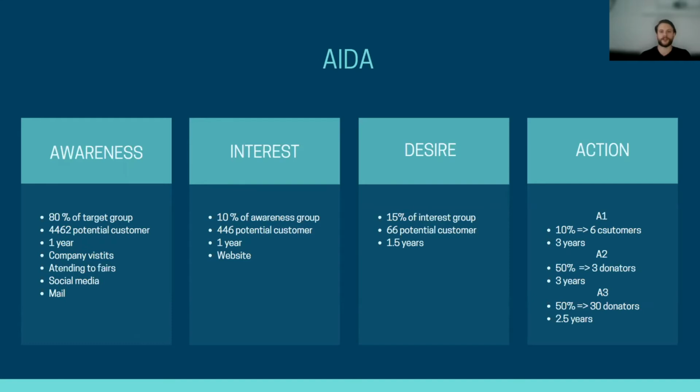Our interest goal is to gain interest from 10% of the awareness group, which should be done in 1 year. Our focus here is to create an appealing website for companies to learn more, and thereby also reaching our desired goal of 15% of the interest group, which should be done in 1.5 years.